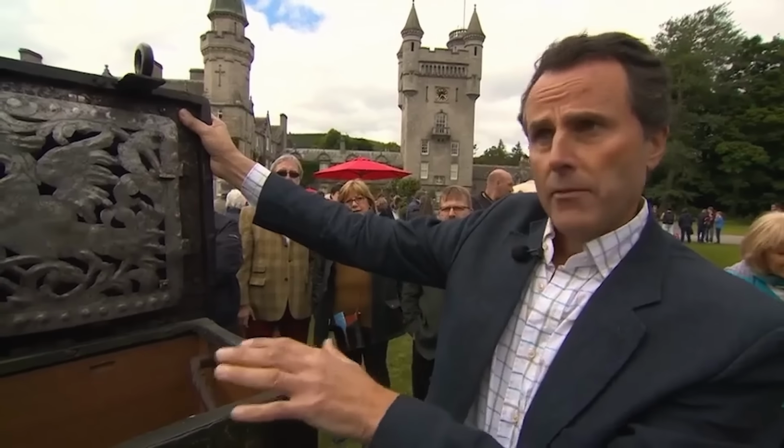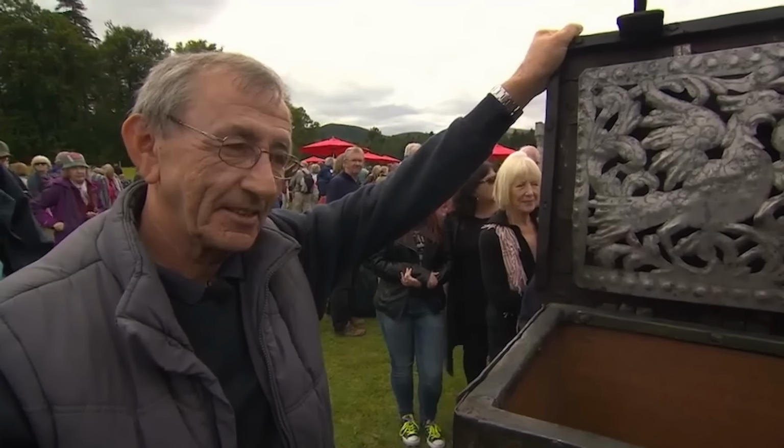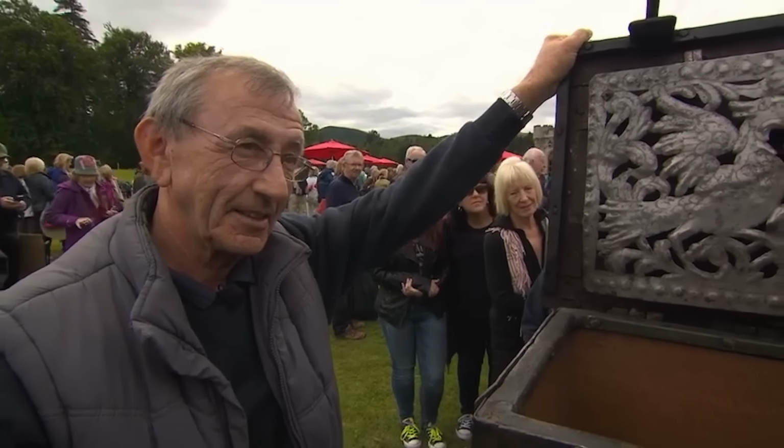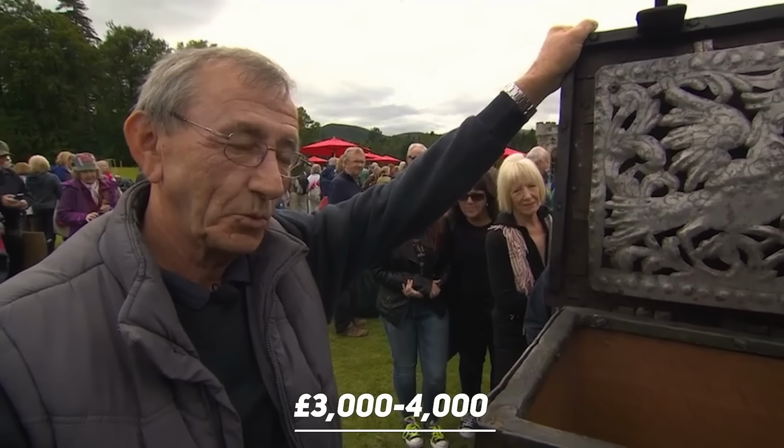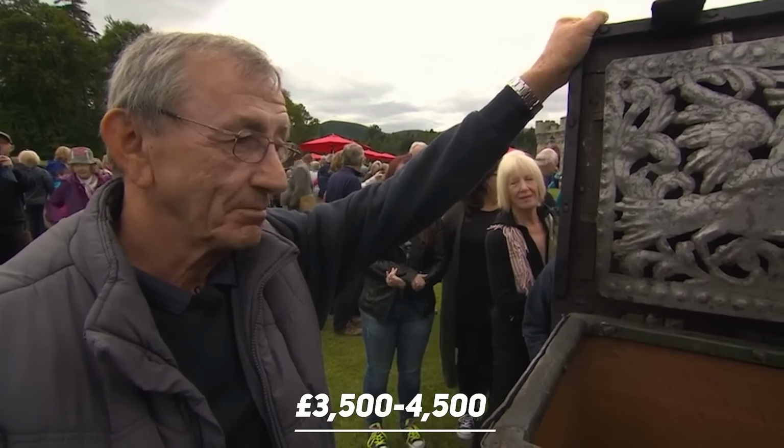So, at auction, this Armada chest, which showcases the skills of blacksmiths and artisans of the time, would accrue another £3,000 to £4,000. So you're looking at a £3,500 to £4,500 very nice piece.